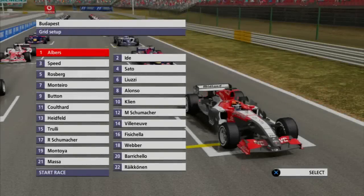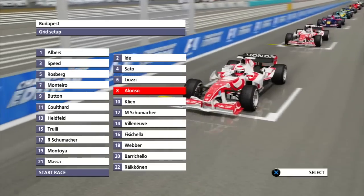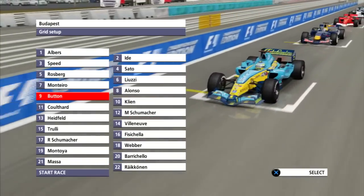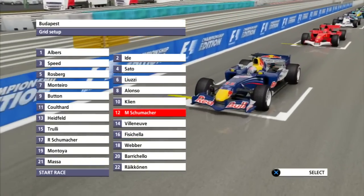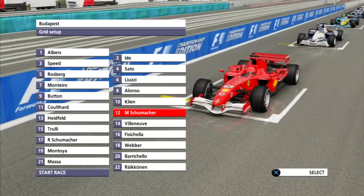Right, so here we are back on F1 Championship Edition for the next episode in this reverse grid race series. And now, yes, I just want to clarify, this is the reverse grid because I know in a couple of places it doesn't look like it. Alonso in 8th, Button in 9th and Michael Schumacher in 12th. That doesn't look particularly reversed. I'll get to that in a second.